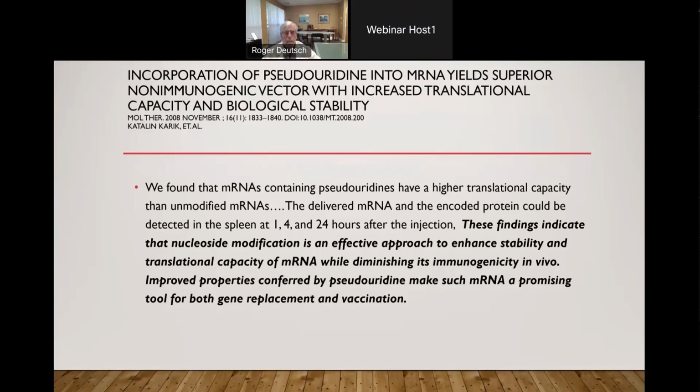However, what we see going back to 2008 is that it was well known that this synthetic uridine would last a long time in the body. And also it would escape the immune system's degradation of it; it was not immunogenic. And the conclusion of this paper was that improved properties conferred by pseudouridine make such mRNA a promising tool for both gene replacement and vaccination. The reason I mention that is because what we're finding out is that people have long COVID.